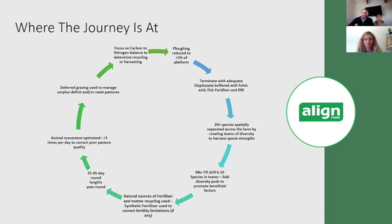So we're getting the benefits of shoulder season growth. One thing we've worked out is that we thought shoulder growth was going to be really strong with the diverse pastures. We've actually seen the reverse. So now we're looking at it as, diversity is great, but diversity for diversity's sake isn't. So now we're looking at these teams of diversities to try and harness species strengths.